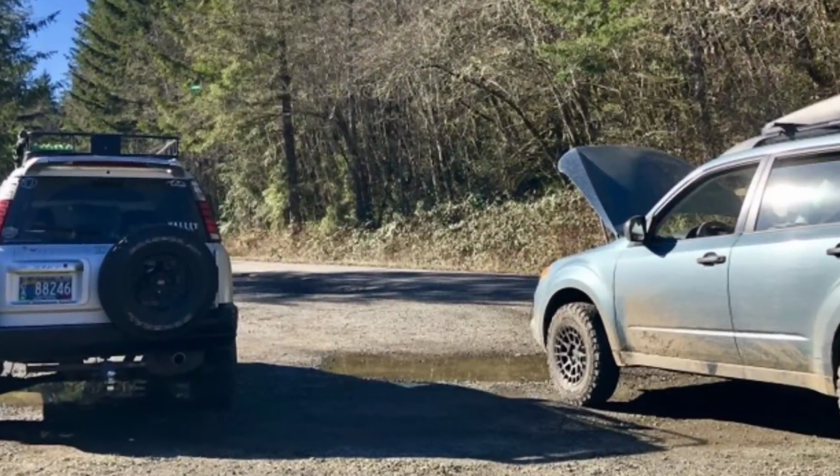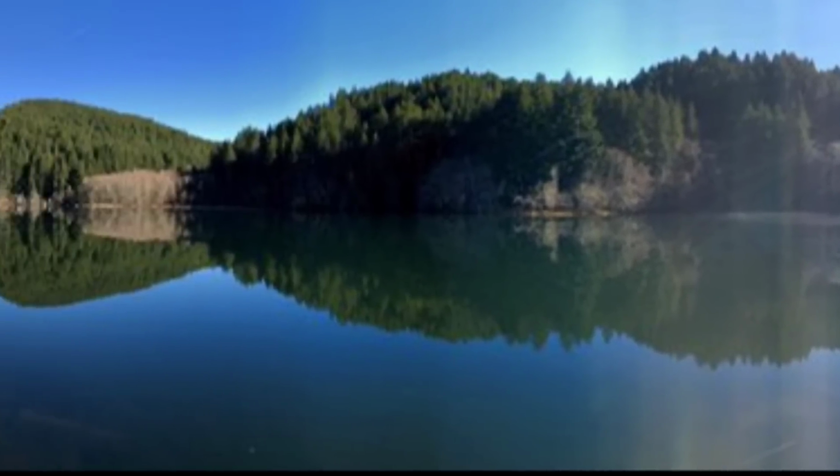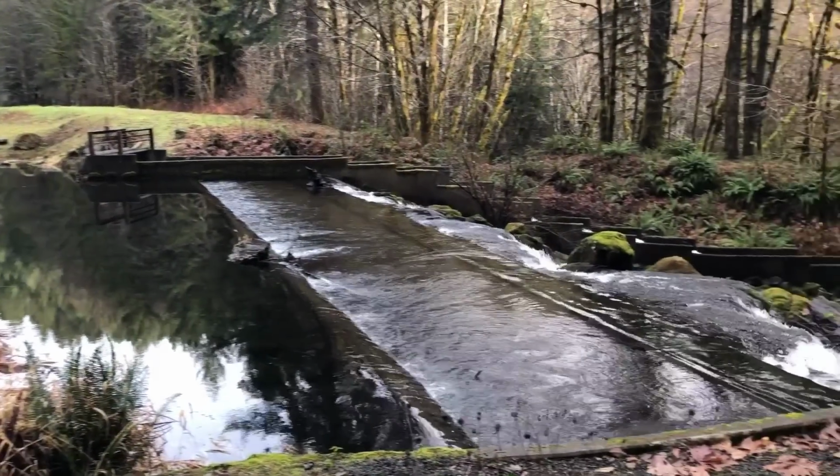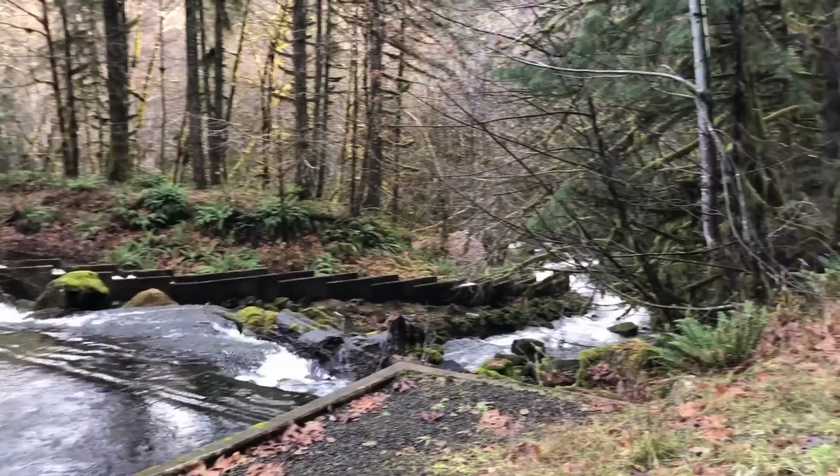Today nobody was on the bank of the lake because it was pretty chilly, so we stopped and aired up there and enjoyed the view while we could. I also stopped to catch a cool view of this runoff waterfall that comes right out of the lake here.